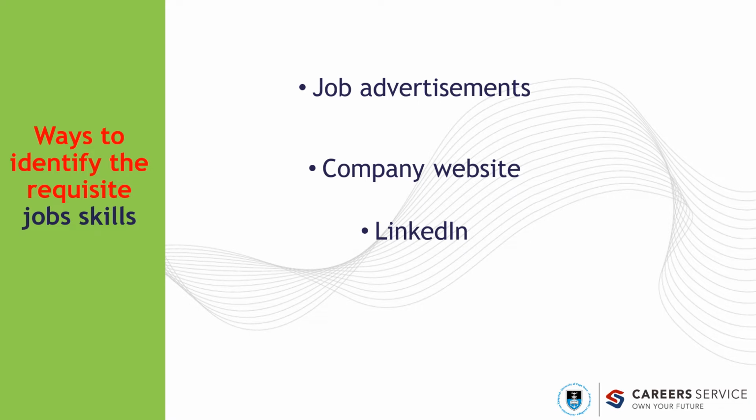Of course, identifying and demonstrating evidence for your skills is important. Equally important is being able to identify the skills that companies state they need for a particular job in the advertisements. This is important so that you ensure that the skills you have match those that companies are looking for. How do you find out about the skills that the job requires? There are several ways to do this.